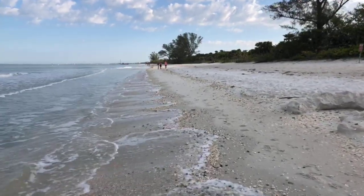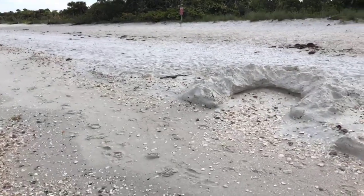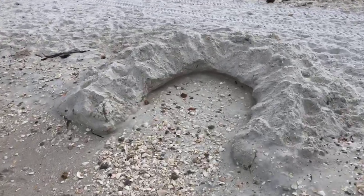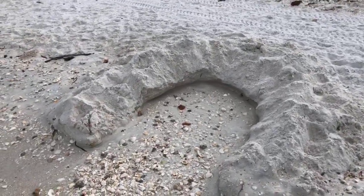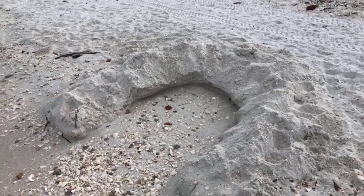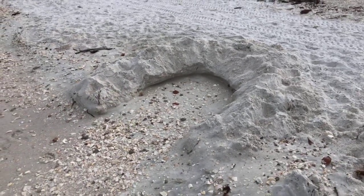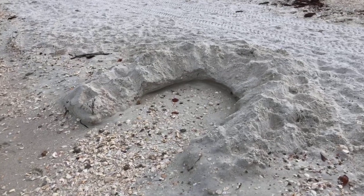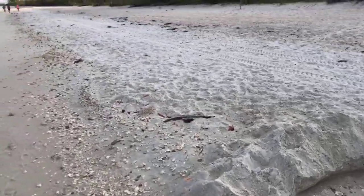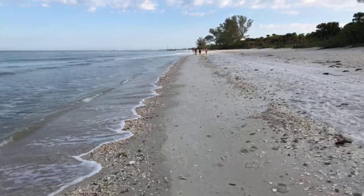Here's something that I don't like seeing. Please, please do not leave any holes on the beach. If you dig a hole on the beach, your kids dig a hole, please fill it in. It is extremely important this time of year. Now we have our loggerhead sea turtles crawling up on shore. We don't want them to have any obstacles in their way. So please fill in any holes that you dig on the beach. Very, very important. Do whatever you want. Have fun while you're here at the beach, but just leave it the way you found it.